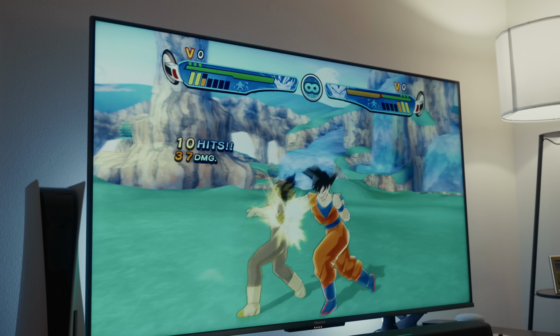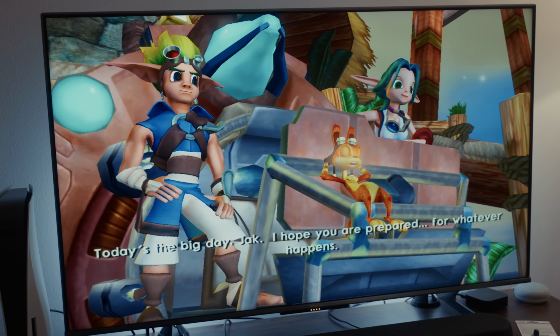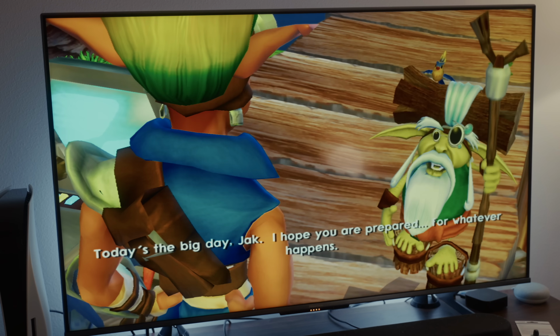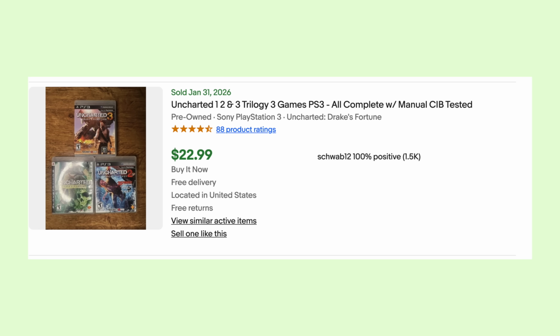Now when it comes to the price of these games, this is where it's going to vary widely depending on the type of consumer that you are. So if you're someone that is wanting complete in box, which are the prices I'm going to be giving to you, you're going to be paying anywhere close to $15 to $30 for those Sony exclusive titles like Infamous, Resistance, Killzone.